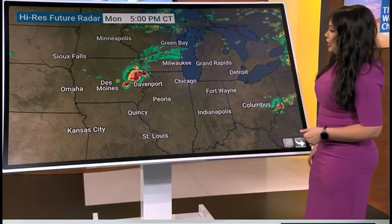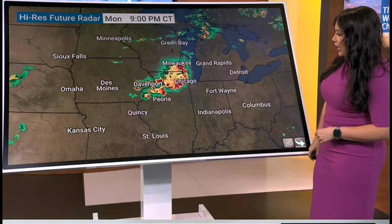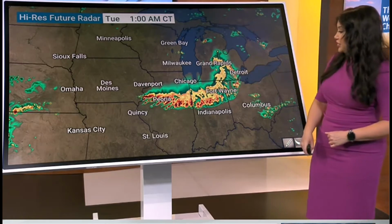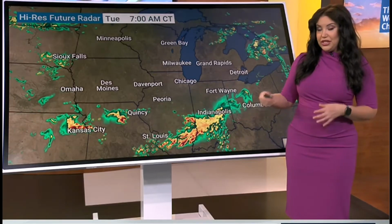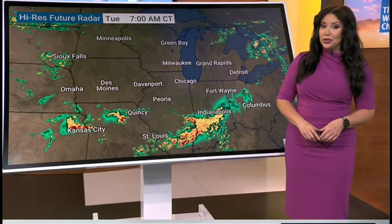Quick look at the future radar here. You can see that complex of storms blasting over the Mississippi heading into that 6 o'clock hour. Davenport, you're getting into that 9 o'clock. Chicago blasting through for you. And then watch as this takes on this kind of backward C shape down through Peoria, Fort Wayne, Indianapolis. It's overnight tonight, Alex, that we'll start to see this merge into even more of a damaging wind threat. So we want to make sure people are prepared for that and have some way to get those alerts.